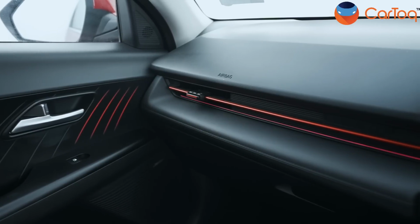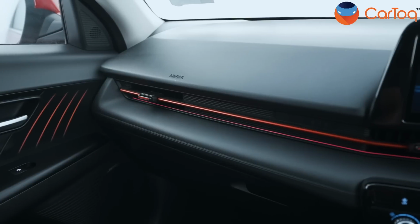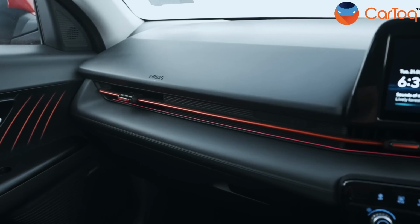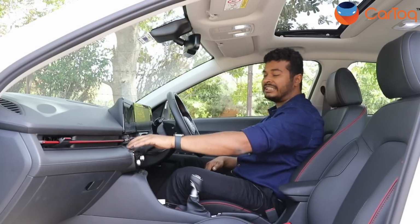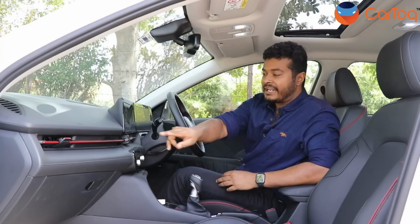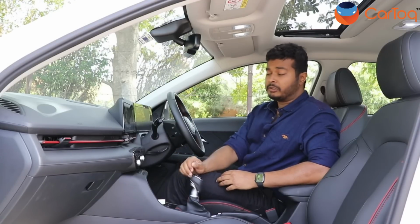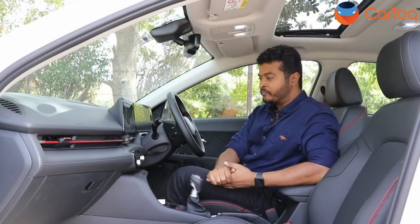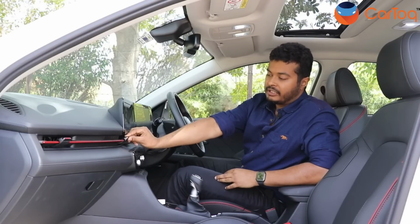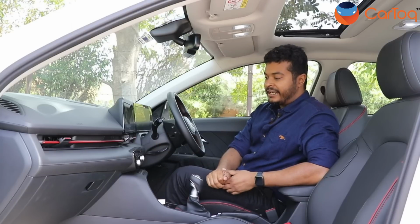Now coming to the dashboard, it is hard plastic all over on the upper part, but the lower segment of the dashboard is all soft touch and it does feel very premium. You can see the red highlight running across the dashboard. It looks very sporty, as I told you before. Even the knobs of the air conditioner grill, the climate control grill, get the red highlights.